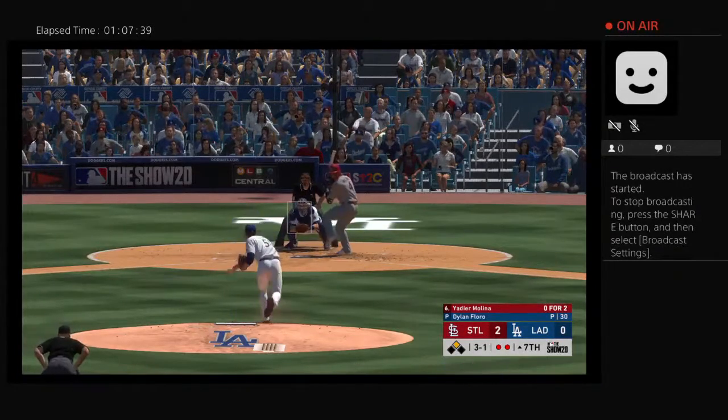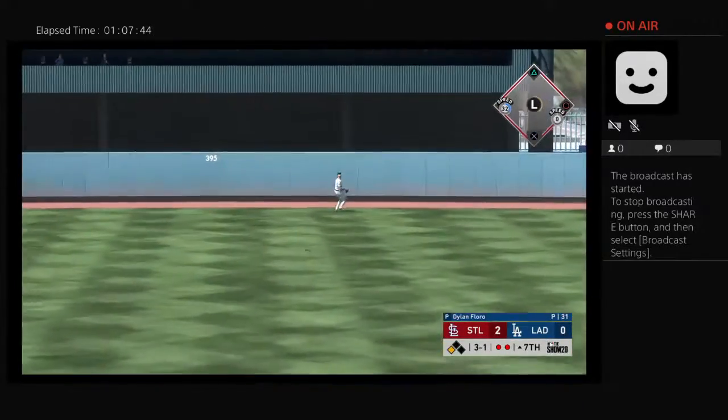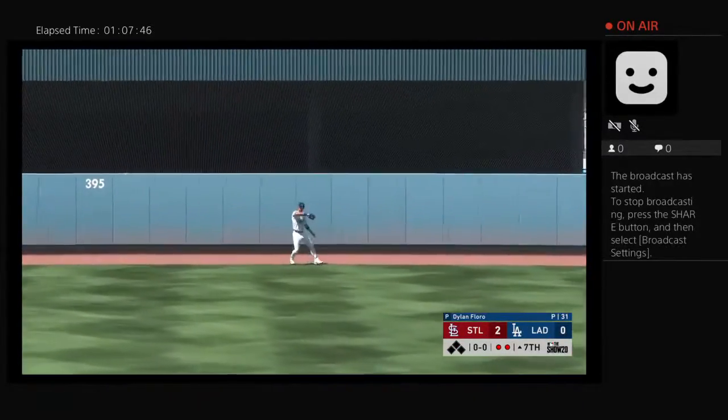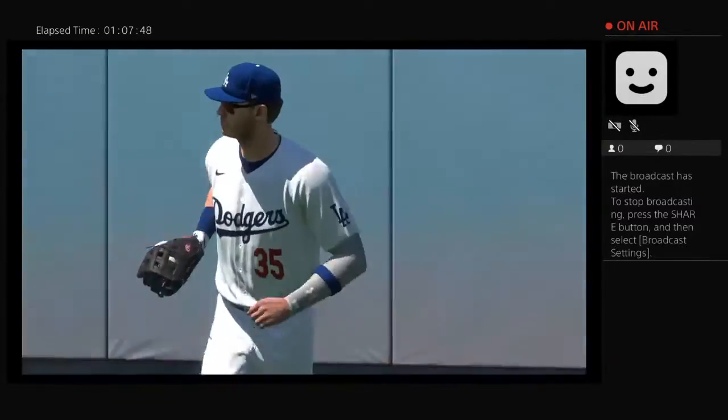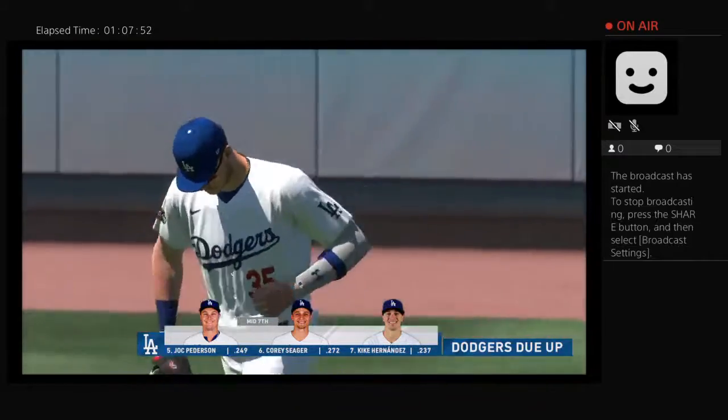Trying to keep the game close. Here's the pitch. And he jumps on this one. It's high and deep to center. Bellinger has to retreat to the track, but he has it to retire the side. Cards leave 1. They're up 2-0.